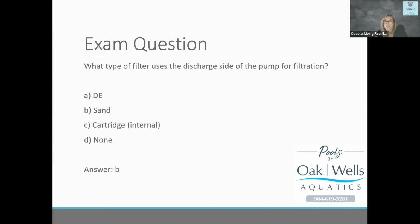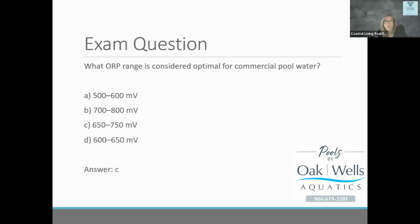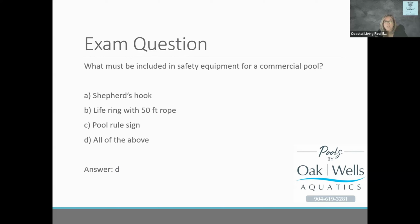And then what type of filter uses the discharge side of the pump for filtration? And that would be B, sand. The next question, what ORP range is considered optimal for commercial pool water? And that would be C, 650 to 750. Next question, what must be included in safety equipment for a commercial pool? And that would be D, all of the above. Shepherd's hook, life ring with 50 feet of rope, and a pool rule sign. All very important.